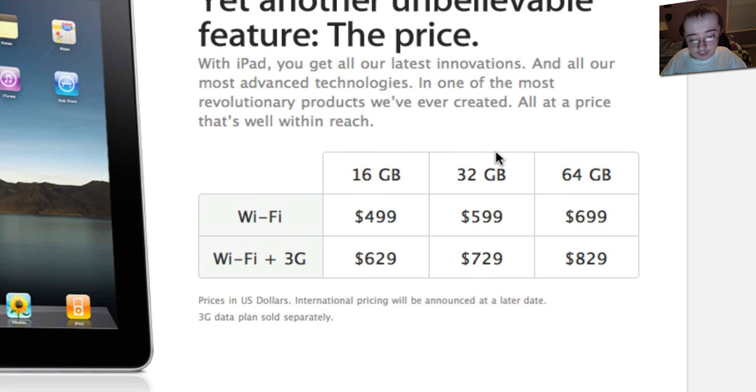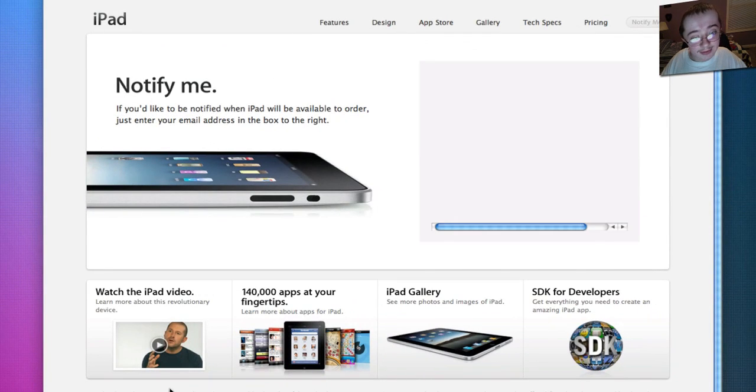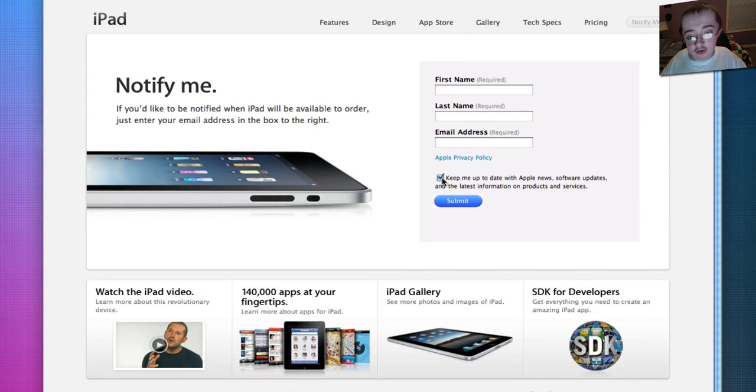But anyway, that's about it. You can have Apple email you when this product is ready to roll. So I'm really excited to see. You can put in your information, keep informed, and you can go. So I'm really excited to see how that turns out.